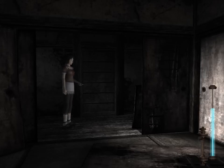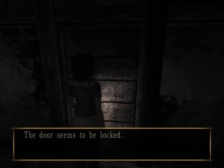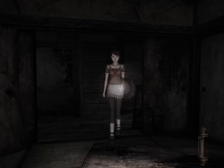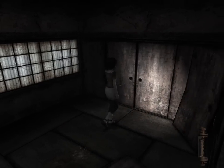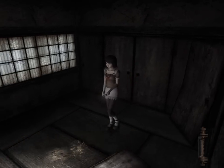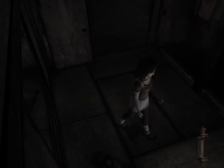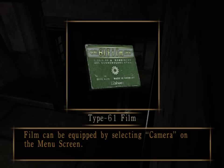Now, the Kiryu household is pretty expansive. It is much larger than the Osaka household. But for right now, we're going to have to follow a fairly linear path, as there are quite a few doors that are locked off to us. Doesn't hurt to explore around, though. Maybe get a feel for the environment and the surroundings. It does definitely seem like that front room was in a better state than the rest of the house. Here we find some Type 61 film.